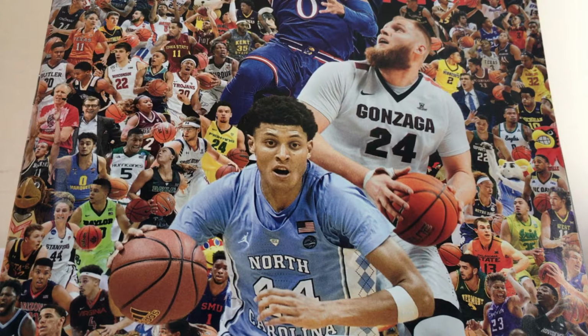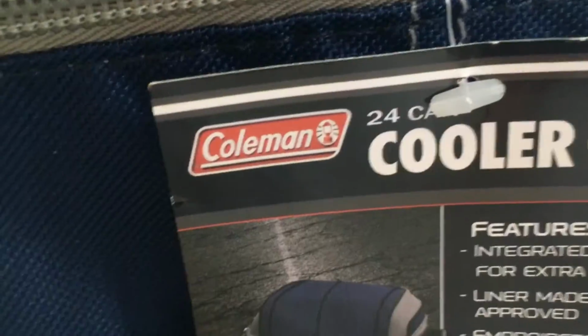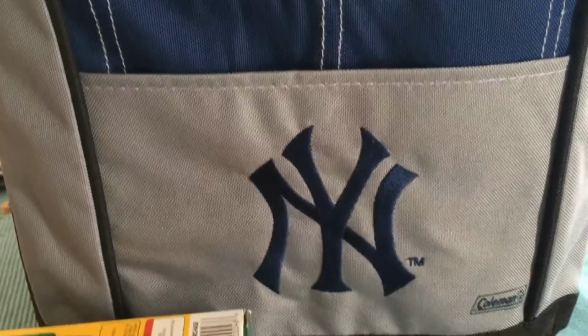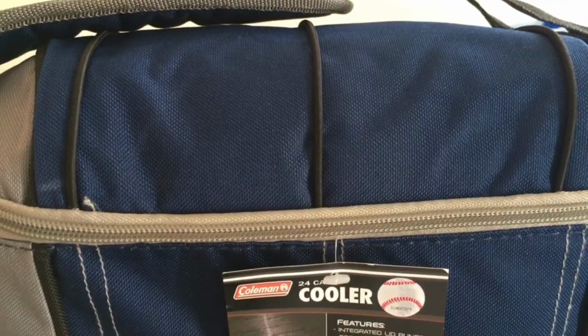We walked into a room that had gift bags. The gift bag was a cooler, this Yankees cooler. They put my name on it just to make sure, because there were about 30 people there. It's a nice cooler, and it had things in it.